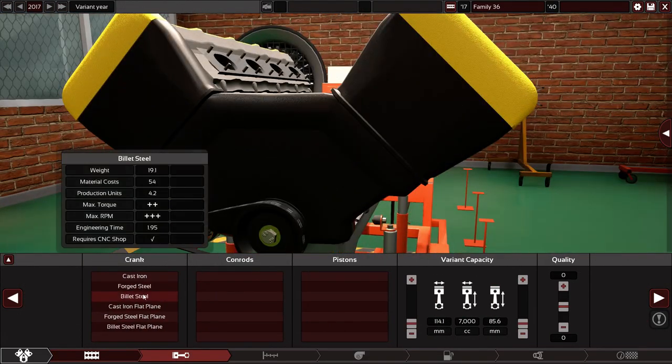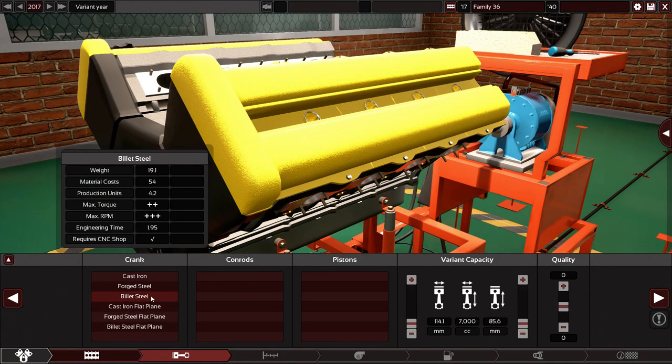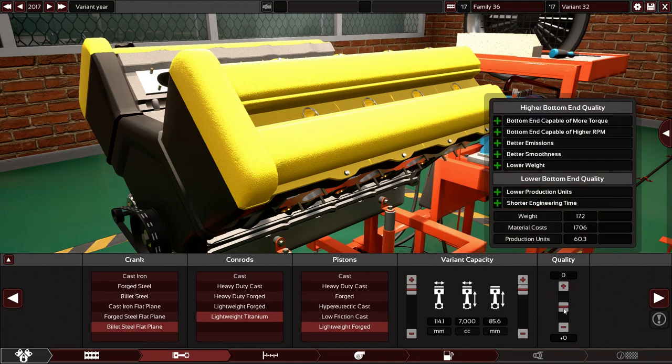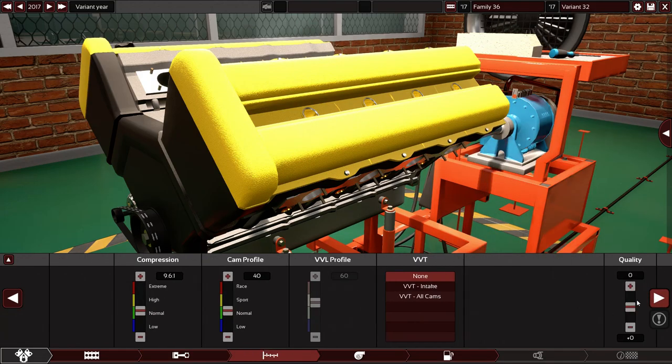Let's see, he also did not mention if he wants a cross plane or a flat plane. So I don't know, I'm gonna guess flat plane maybe. Titanium, forged, yes, and plus 15, he wants plus 15 quality for everything.